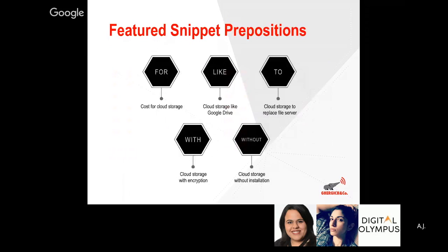So the next thing we looked at was prepositions, like "cost for cloud storage." And again, same thing. You can apply this to any niche. Just insert your keywords and you'll find tons of featured snippets. These are the ones we were using, where we were finding featured snippets, and we wanted to see if the data backed that up.